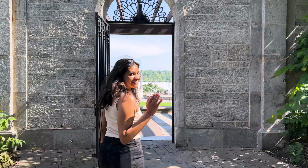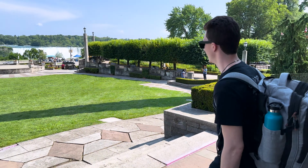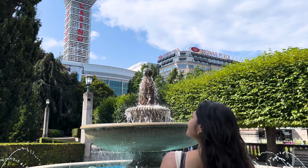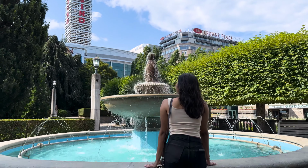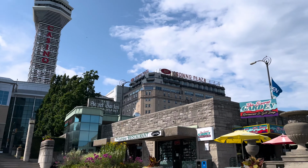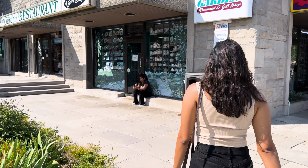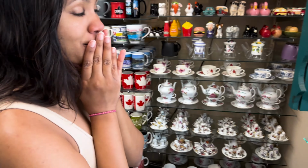Right next door is a beautiful area called Oaks Garden Theatre. You can find this gorgeous park across from the Hard Rock Cafe. We fell in love right after walking through the pergola. We sat and relaxed here for a while, admiring the falls from across the way. This gorgeous viewpoint also hosts a restaurant and shop called the Secret Garden. We had to go there after we saw it had the cutest teapots and cups in the front window.